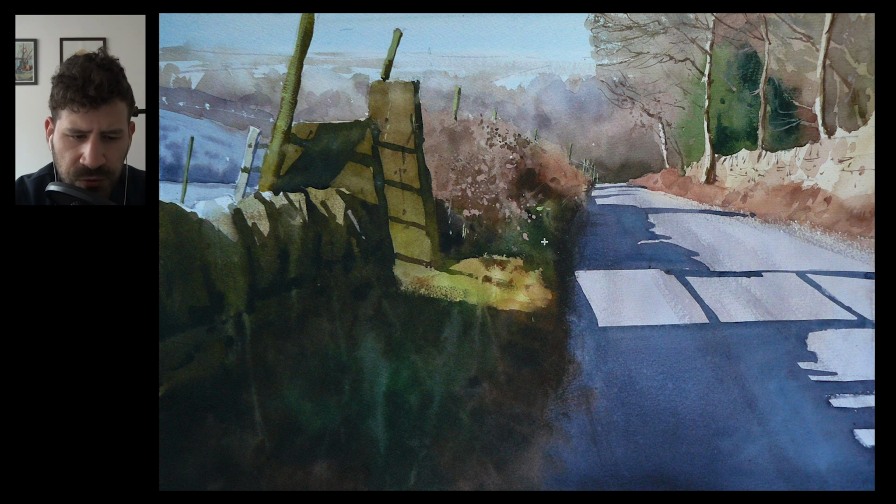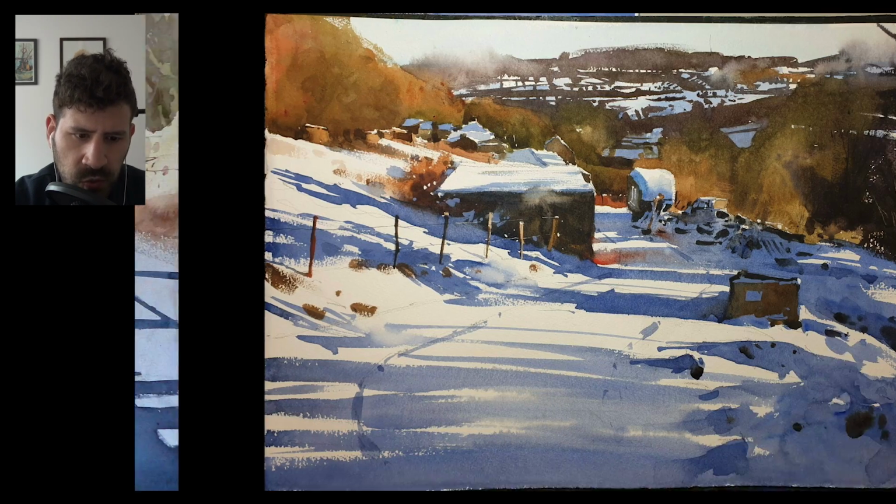And the splatters, really nice combination of splatters and then blurry areas that are kind of alive with all sorts of effects and charging with water and maybe even lifting in some places. Notice this gap here in the fence and how the light just spills in. He's really a master of composition and making things work really well together.